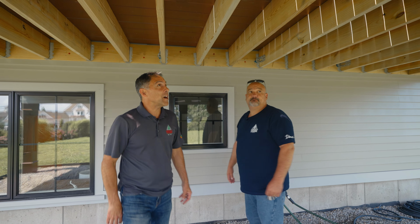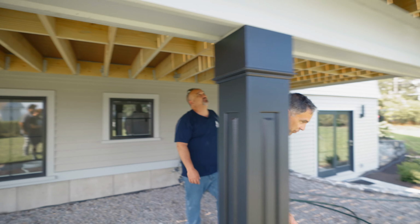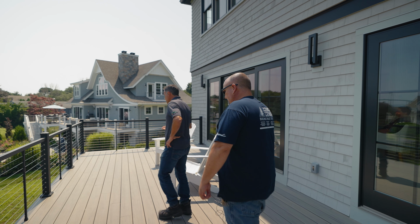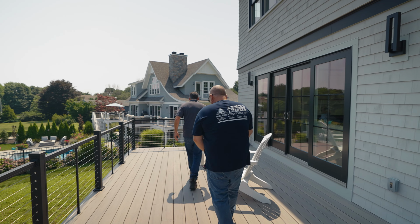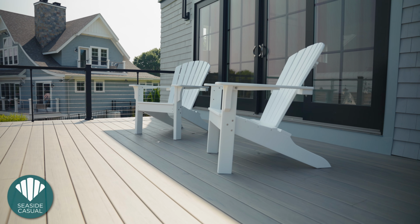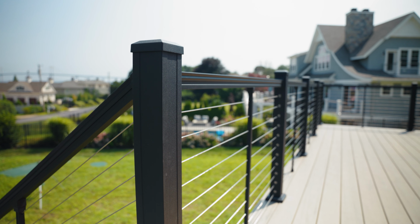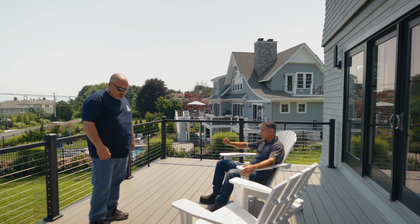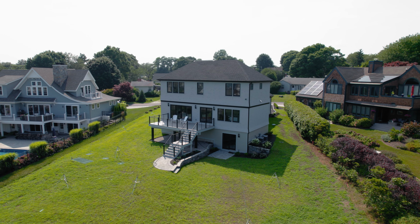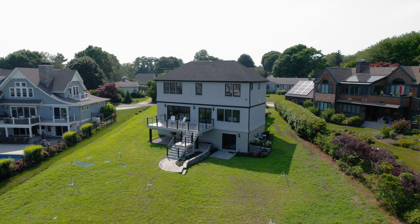Let's take a walk up top on the deck and get a look at the view up there. I love this Key-Link cable rail. What I love is no matter what angle you're at, if I'm sitting, hey, we got seaside casual chairs. How nice. But if we're sitting on this deck and look at, nothing is in my, I mean, you've got the slightest line of the cable rail. It really is a nice house. Well, I'll tell you what, you did some good work on this, Craig. Thank you. Can't wait to work on the next one.